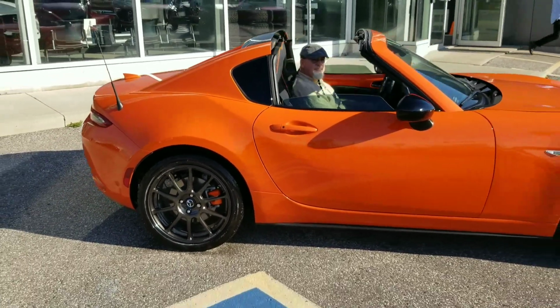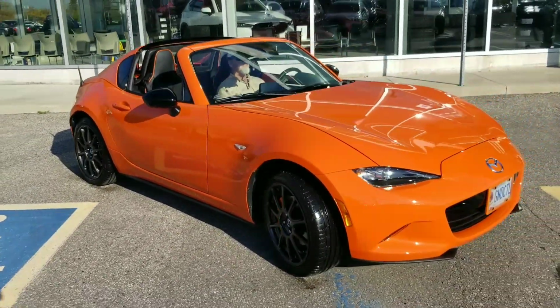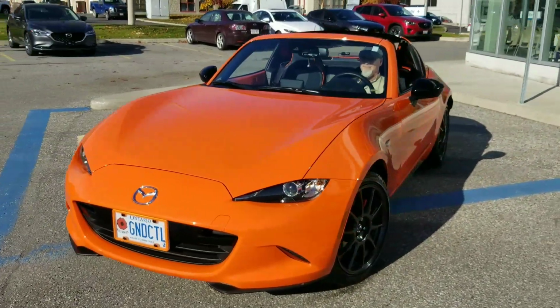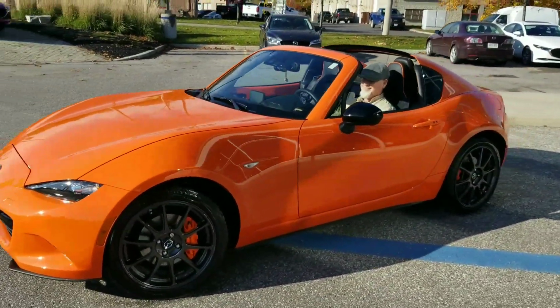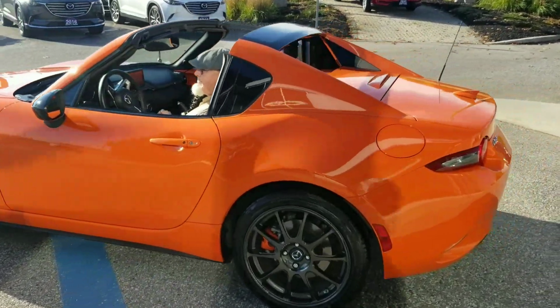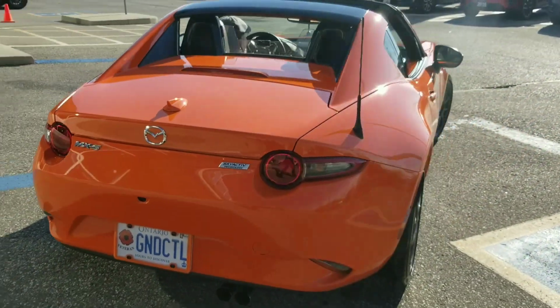Isn't that something? Windows down, looking sharp. This reminds me of some other orange Targa Top race car that I'm in love with as well. But look how good this looks. Absolutely amazing. Do a quick walk around. To me, this looks like a totally different car. Really does.